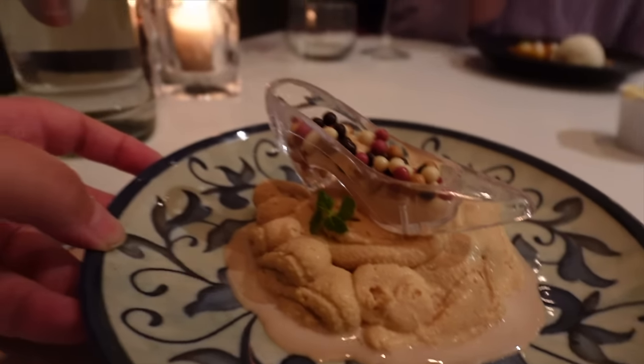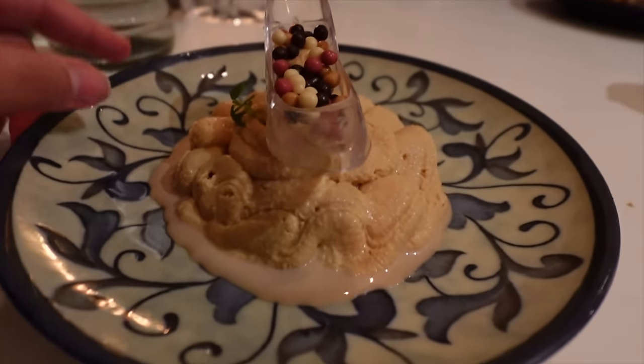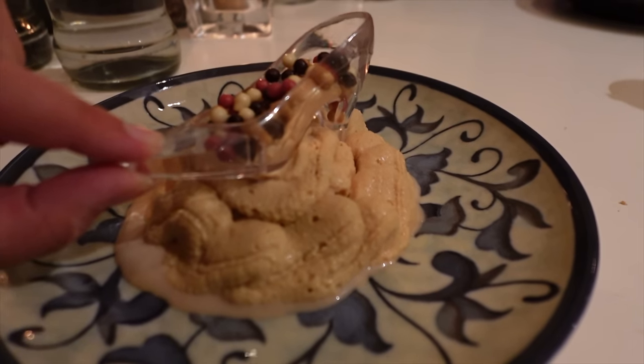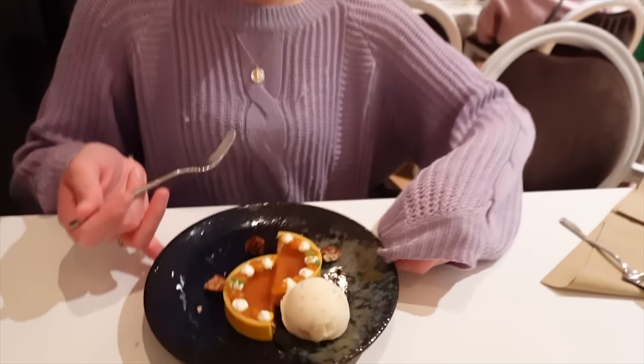I mean, we've got Cinderella's slipper has been found with some chocolate pieces inside and some mousse. I don't think you can eat the... Yeah, that's definitely plastic. Yeah, that's plastic. You can't eat it. Amanda's laughing. You went for... What is it? Pumpkin pie.